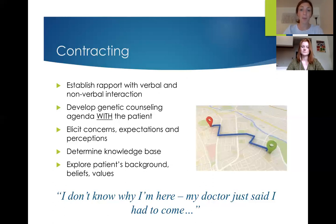So for example, on one end of the spectrum, we might have a patient that says, I don't know why I'm here. My doctor just said I had to come. And that's very different than a patient who perhaps spent all weekend researching a certain condition or the reason that they came through to you. So it's important to really tailor the sessions to meet the patients where they're at.